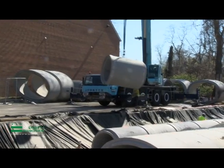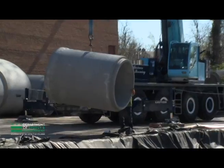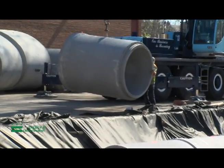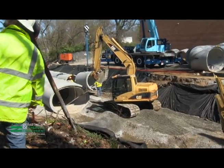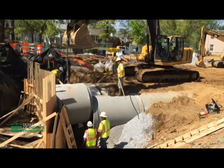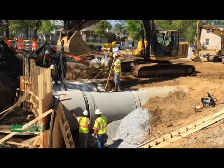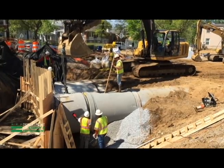So right now what our contractor's doing is installing 2 new pipes. There's 1 large oval pipe and a smaller circular pipe, which is going to be able to convey large storm events underneath the parking lot without creating a backwatering effect. So they're installing those pipes now. Probably by the end of next week, they'll then put the parking lot back on top of the 2 pipes.